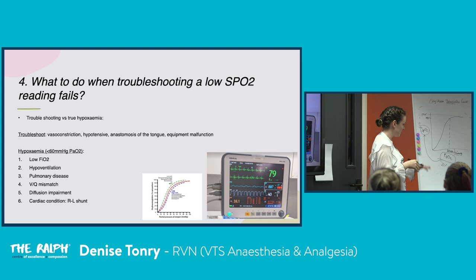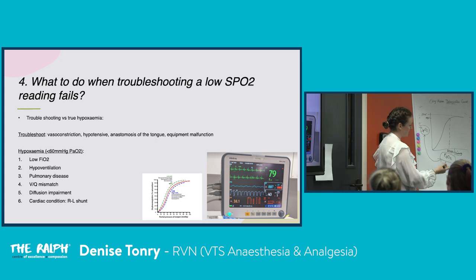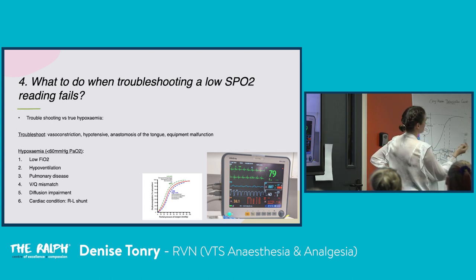So if I have a dog here and I put him on an SpO2 and he's 90%, and it's not any of my troubleshooting, I really think this patient could potentially be suffering a hypoxemia. We're guesstimating that this PaO2 is around 80 millimeters of mercury. If it drops to approximately 75%, that's when we see our cyanosis typically. And we've gotten to a real bad situation of 60 millimeters of mercury. This is hypoxemia. Anaesthetists generally won't diagnose hypoxemia until they see this value on an arterial blood gas.